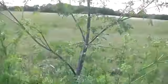Now granted, this pine tree doesn't have any cones on it, but when it does, the small little cones will be coming out of the ends of the stems here. And now the young male cones, whenever they're young and firm and green, can be boiled and eaten somewhat like a vegetable. It may not taste the greatest, but it is subsistence food in a desperate time.